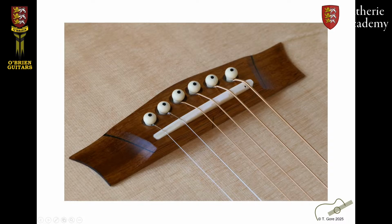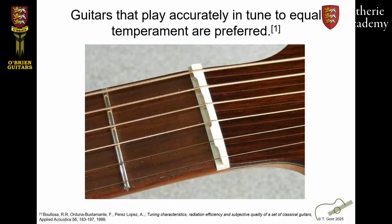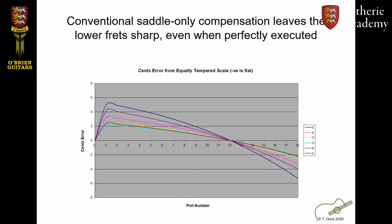So as well as compensating the nut, you compensate both the nut and the saddle, and I think you can probably just see these cutbacks into the saddle here, which is the saddle compensation that goes with the nut compensation. And details of how to do that, and why it works, is fairly mathematically complicated, but it does work. Every guitar I've built has had a compensated nut and a compensated saddle.